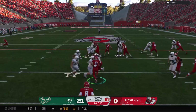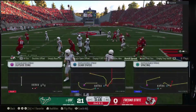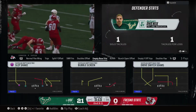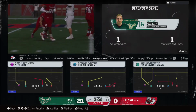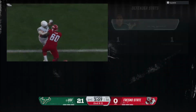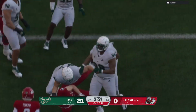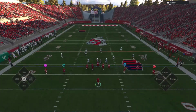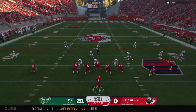Here's the handoff. He's going to lose a yard on that one. This offense has really struggled, and I think you're just waiting for one play, one explosive play to happen to hopefully galvanize you a bit offensively. That's not the case, and there they try to run the football in the first play of the drive, and it gets absolutely blown up for a loss.